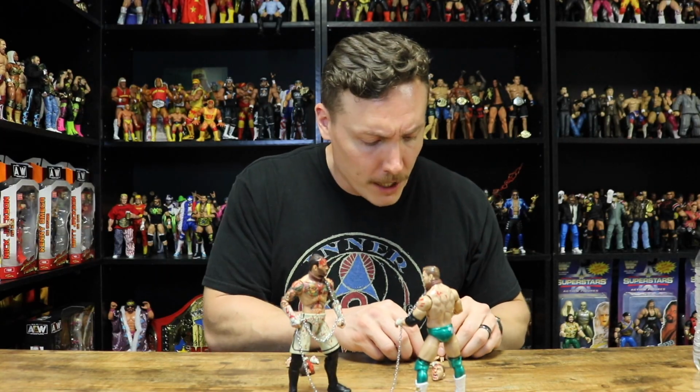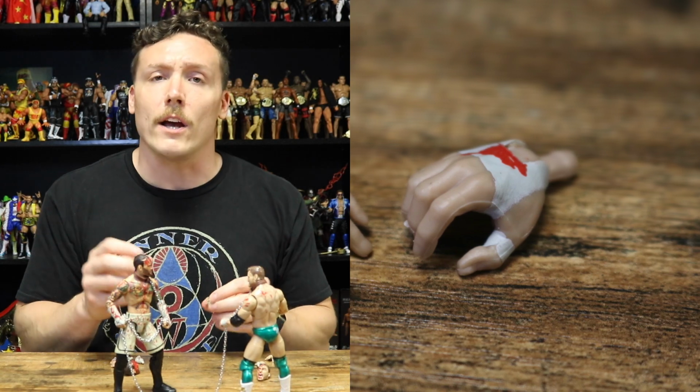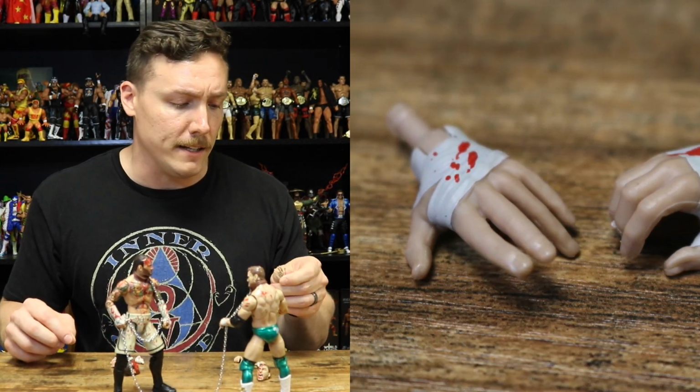He comes with 4 extra hands. 2 are closed fist hands. 1 is a quarter way open so he can hold something, and another one is the left hand that is about 3/4 way open. Overall, this set doesn't come with a whole lot of accessories like the Kenny Omega and Jon Moxley deathmatch set did. And I believe that set originally was the same price as this one. However, this set's still really cool.